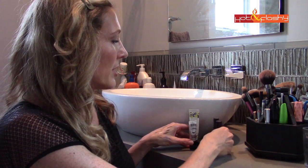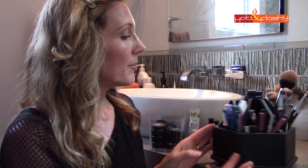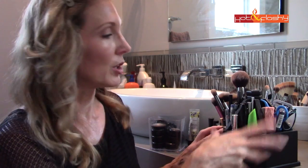All right, so that brings us over to this little twirly gig, and I love this little guy. Isn't it cute? I bought this at Marshall's a couple months ago, and it's great for holding makeup. I think it was like 10, 12 bucks. So let's start over here in Mascara World. This is probably the one that I'm getting rid of.